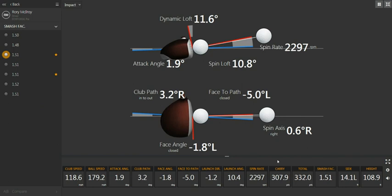Yes, he's a very powerful guy. Yes, he has great technique, but ultimately Rory's ability to carry the ball consistently over 300 yards is largely down to his understanding of how to be efficient. He is one of the most efficient players in the modern game, without question.